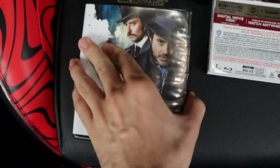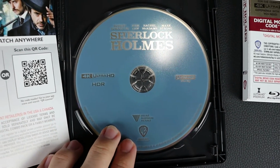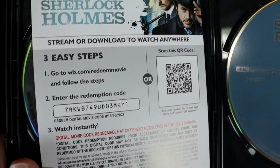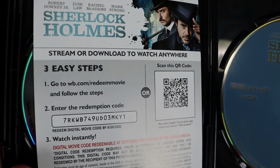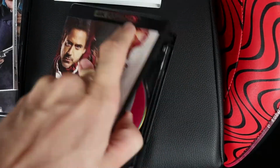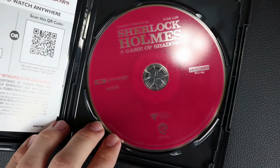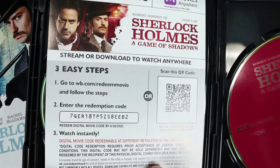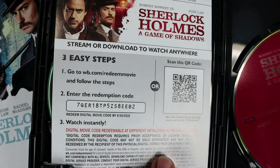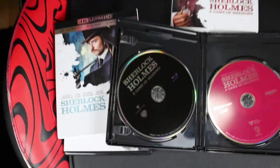And on the inside of the original 2009, we got this. We got no disc art, which is a little bit disappointing. Got a download code here, so if you want to grab that, feel free. And then we have a Blu-ray disc with no artwork either. Same story with the Game of Shadows. We got the same front and back cover art as the slipcover. And then we got another generic looking 4K disc with no art. And if you want the code, feel free to steal it and go and grab it. I'm not going to use it. And we got a Blu-ray disc as well, so that's what you get, some pretty bare bones releases.